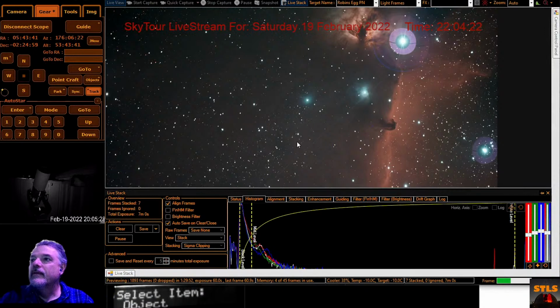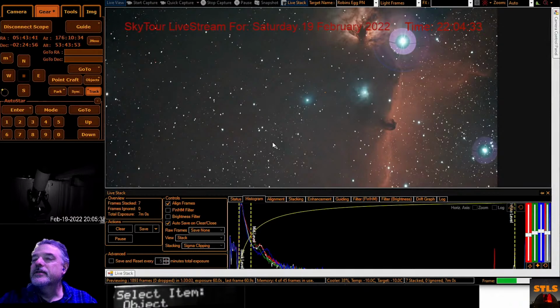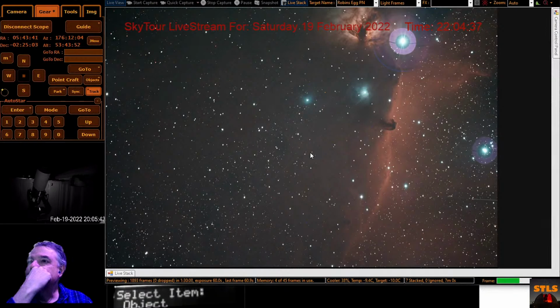I'm going to pull back the black level just a little because I really want to see a little more of the detail in this cloud. Let's try that. Wow.